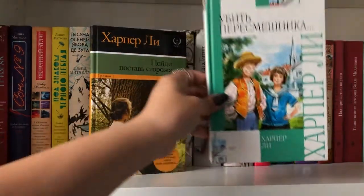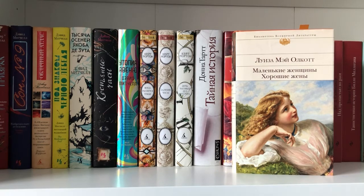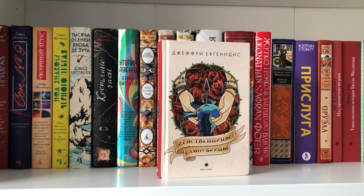Go Set a Watchman and To Kill a Mockingbird by Harper Lee, Louisa May Alcott and her Little Women and Good Wives, and also this edition of Little Women, Flowers for Algernon by Daniel Keyes. And the last book here is The Virgin Suicides by Jeffrey Eugenides.